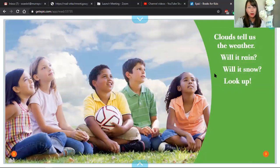And do you notice the punctuation on this page? We have three different kinds of punctuation on this page. We know a period ends a sentence, and when we're reading it, we give a good, strong pause. A question mark is how we end a question, and our voices need to sound like we're asking a question when we read them. Finally, this exclamation mark means we need to read it with a lot of feeling and a lot of expression.